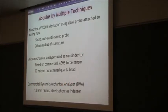Essentially, this is a commercial DMA. You may be familiar with these. They're often used for looking at the oscillatory response of materials mechanically. So two plates that are controlled by non-contact electric motors oscillate back and forth. The force is very well defined. If you put a sphere on one of those plates, you actually get a little nano indenter, or an indenter with a big radius of curvature. So we're going to use that as our third technique.